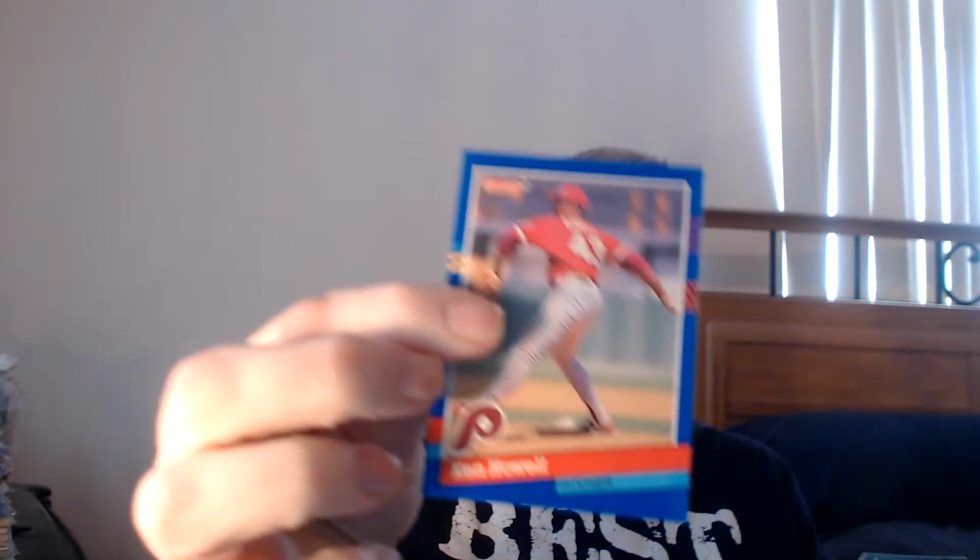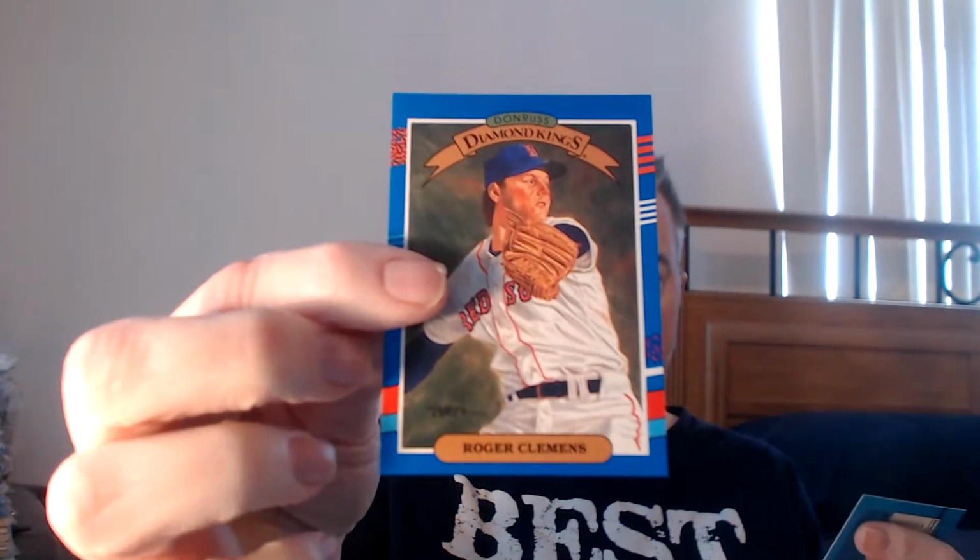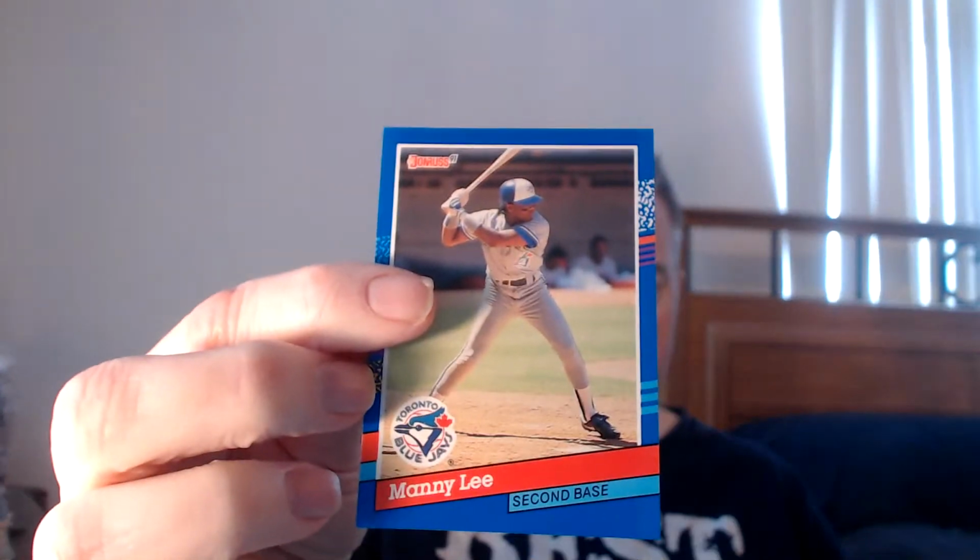Then we have an all-star card of Bob Welch from the Oakland A's. Will Clark, San Francisco Giants. Then we have Ken Howell of the Philadelphia Phillies. Diamond Kings card, Roger Clemens of the Boston Red Sox. And Manny Lee of the Toronto Blue Jays. Okay, after this pack, we will be 3/4 done with today's break.